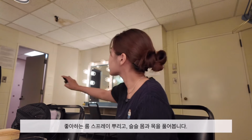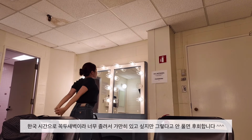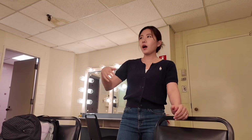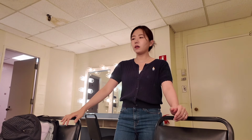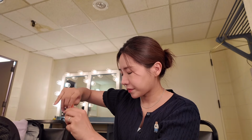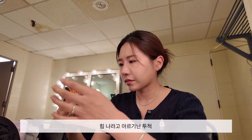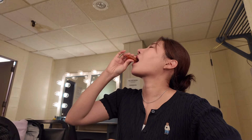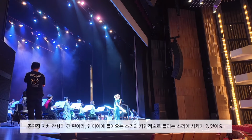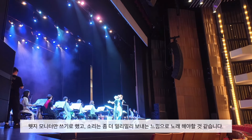I decided to get warmed up, so I sprayed the room with the aroma that I like and did some stretching. I was struggling with the jet lag, but warm-ups you can't miss. Found the right position to sing in, and it was time for me to take some supplements, hoping it would boost some energy. The hall had a natural long reverb, so I just decided not to use the earphones and only use the wedge speakers to monitor.